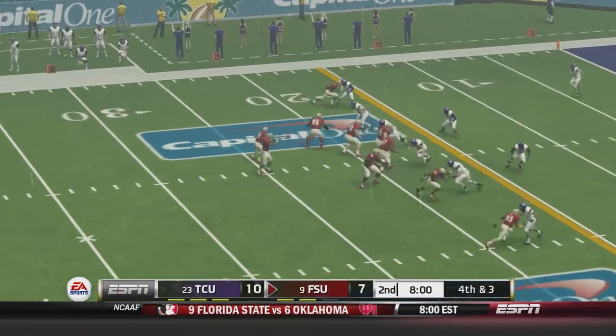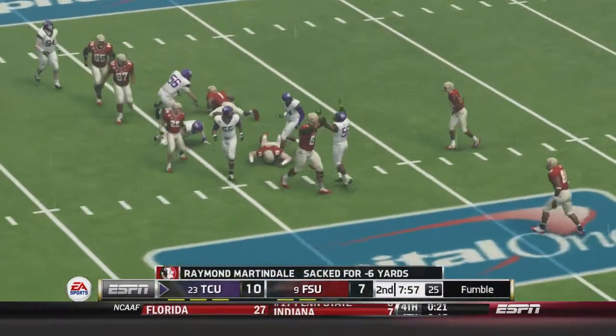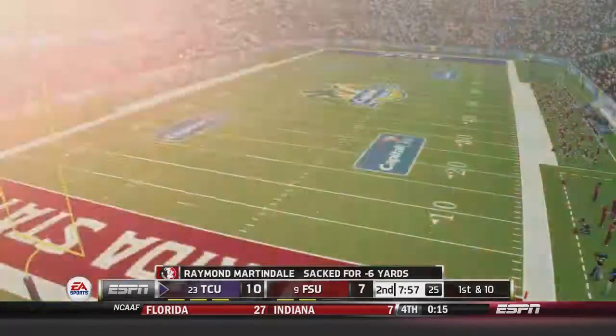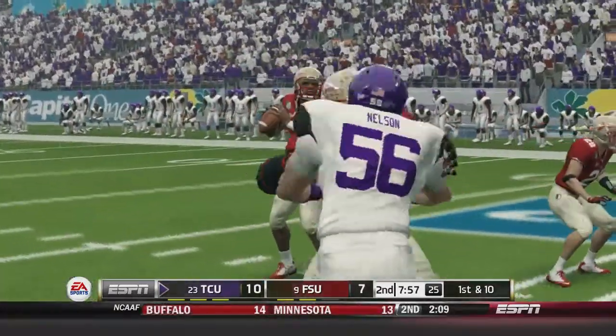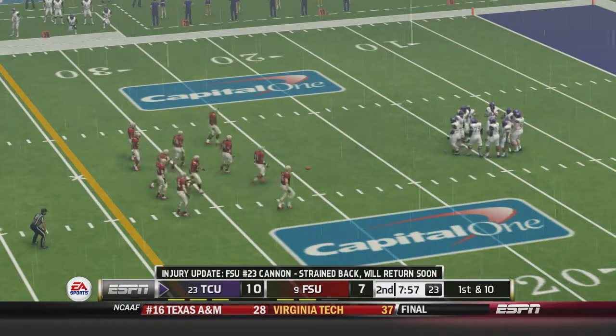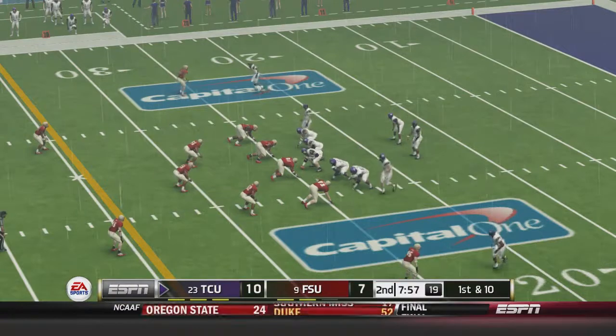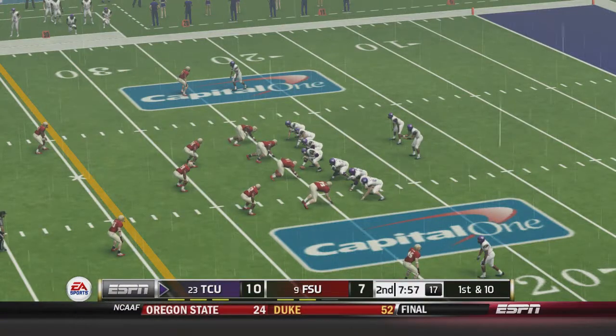Till then, it's a 4th and 3, and they're going for it. They're actually going for it. Martindale is going to run. He gets sacked and fumbled, and the play is dead. So Florida State fails to convert on a 4th and 3 inside the red zone instead of going for the tying field goal.